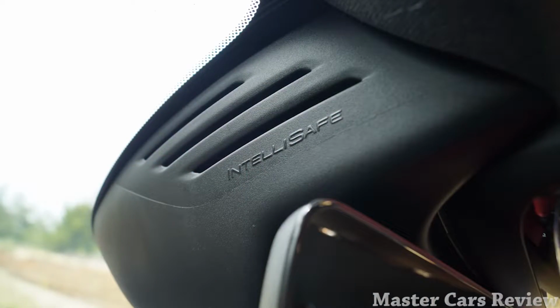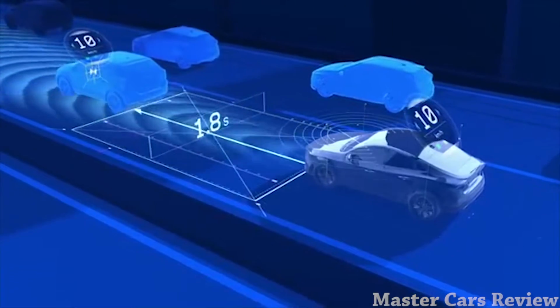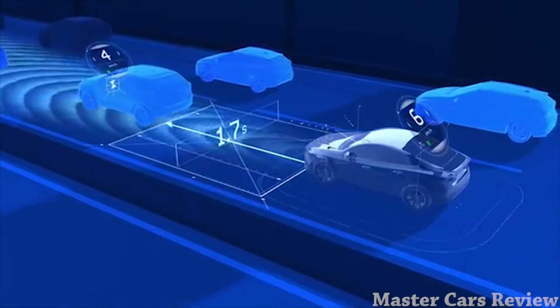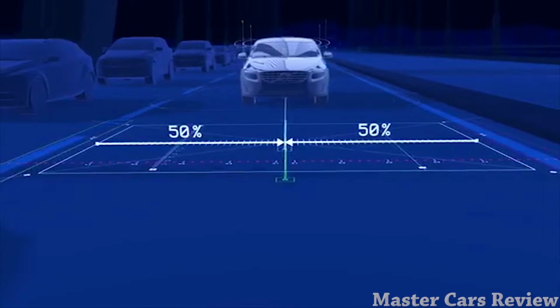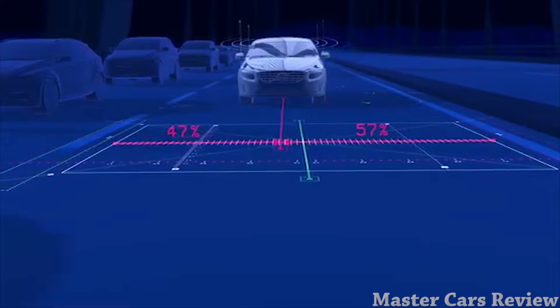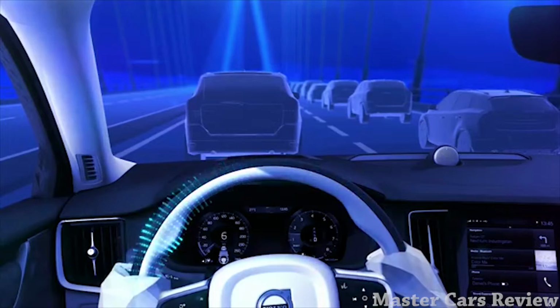The last thing I wanted to touch on is Volvo's IntelliSafe Assist. It features adaptive cruise control, pilot assist, curve speed adaptation and distance alert. What all these mean is that your XC40 is capable of keeping you in lane and maintaining a safe distance with the vehicles ahead, as well as braking in case of an emergency.